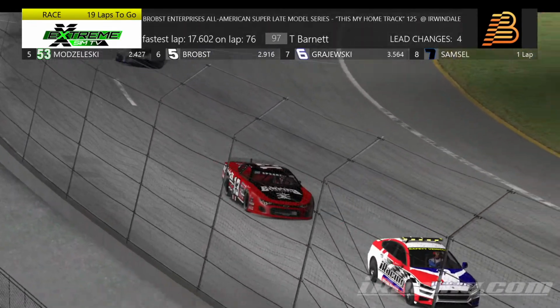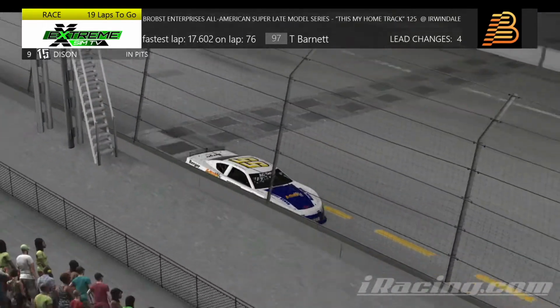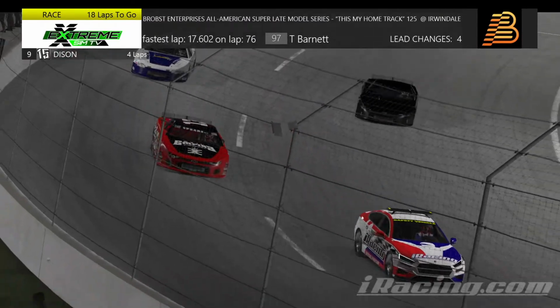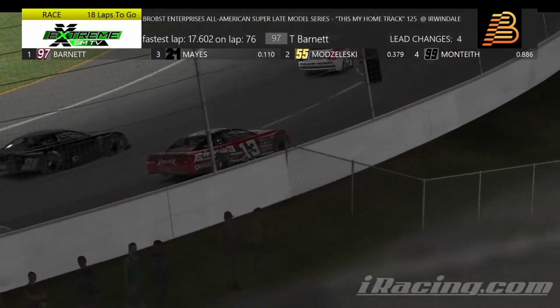You have to come get tires at this part of the race if you're these guys. I don't understand the logic from Barnett. You're the leader. You don't have to take the risk, and he took the risk, and I'm afraid he's going to get burnt.